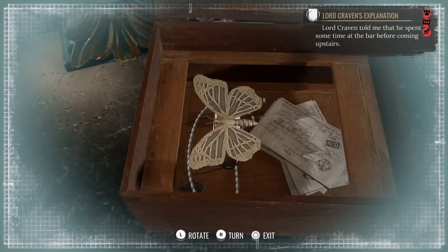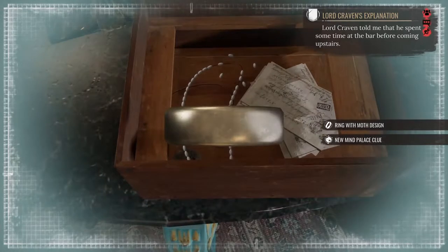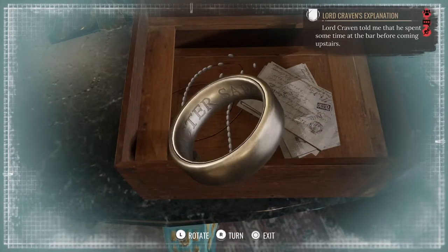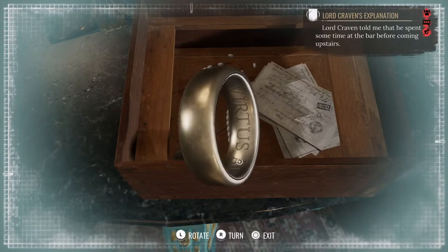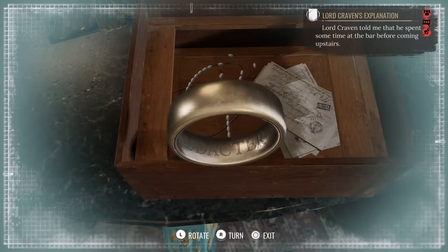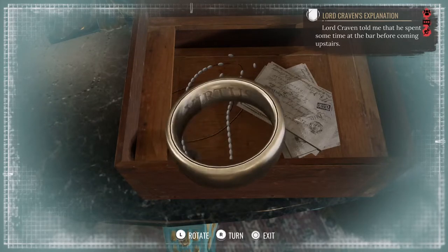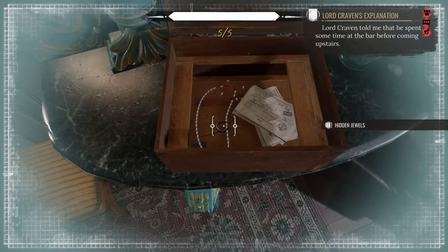This ring looks out of place among the others, and the design is familiar. Looks like the same brooch. The moth pin. Virtus. Adductor Sapit. Virtus Adductor Sapit. Courage tastes bold. A unique family motto. The mystery deepens. A victim with a checkered past. And poor taste.